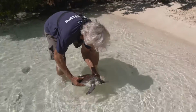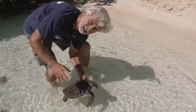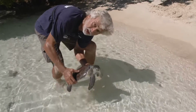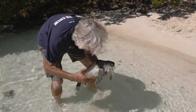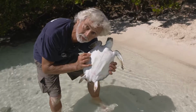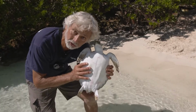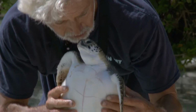And on my first exam, the great news is his carapace has not been injured. We quite commonly see prop cuts all the way through the shell, right the way through into the internal organs. This animal is not damaged. And again, we look at his ventral surface, we look at his plastron, and his plastron is also intact. Hi, baby. He actually looks in pretty good shape.